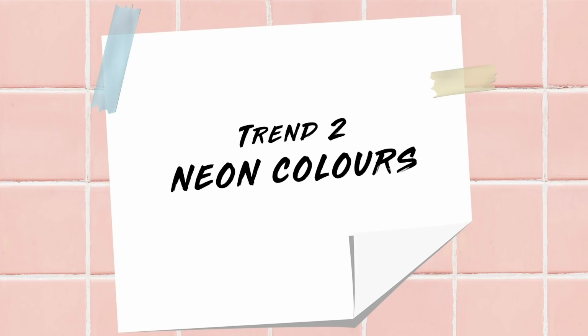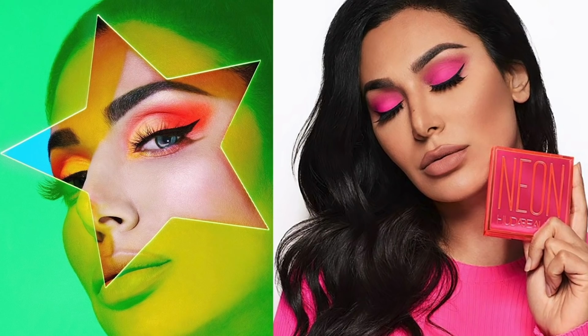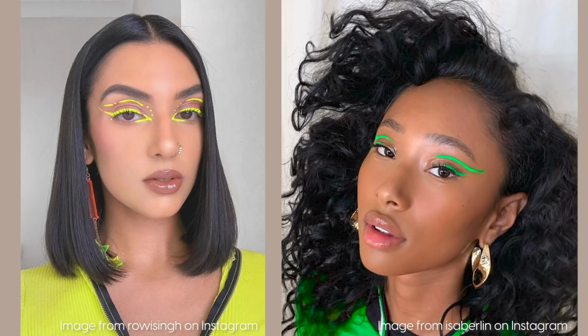I just got changed for this next trend because it does involve some neon colors. Now, neon is supposed to be a hot trend for 2020. You're going to see a lot of people wear neon colors in their clothes, their nails, and even their makeup. So I thought I would combine this trend with another eye makeup trend, which is the floating eyeliners.